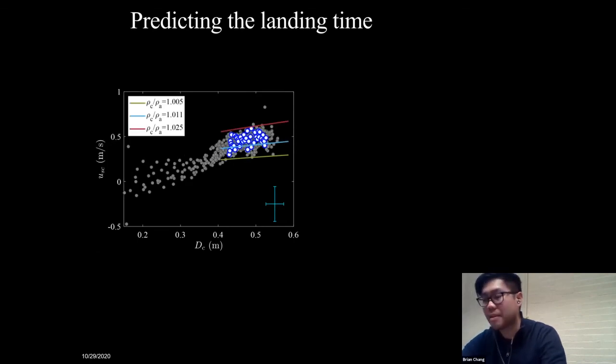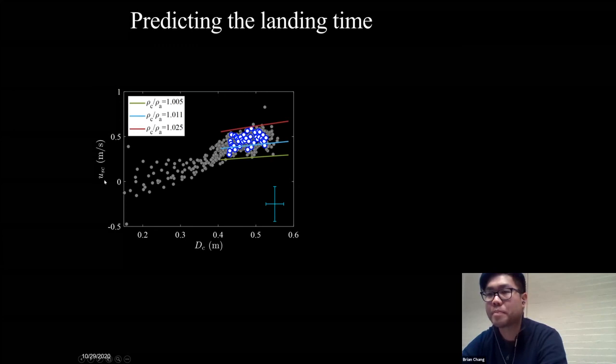So the next step is, now that we know the diameter of the sphere and also the falling speed, we can plot them together. All of these blue dots are the steady state regime, and all the gray dots in the background are the multiple trials that we collected. The transient regime is back here, so we're really interested in the steady state portion here.